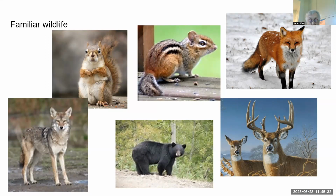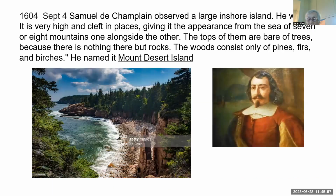Squirrels, chipmunks, foxes, coyotes, black bears, deer. They also have beavers, Arctic hares. At various times, I have a few things that we don't have. The beavers in Mount Desert got wiped out, but then in the 1920s, somebody brought some beavers to Mount Desert Island, and we do find them there now. But so I'll do a little bit on human history.